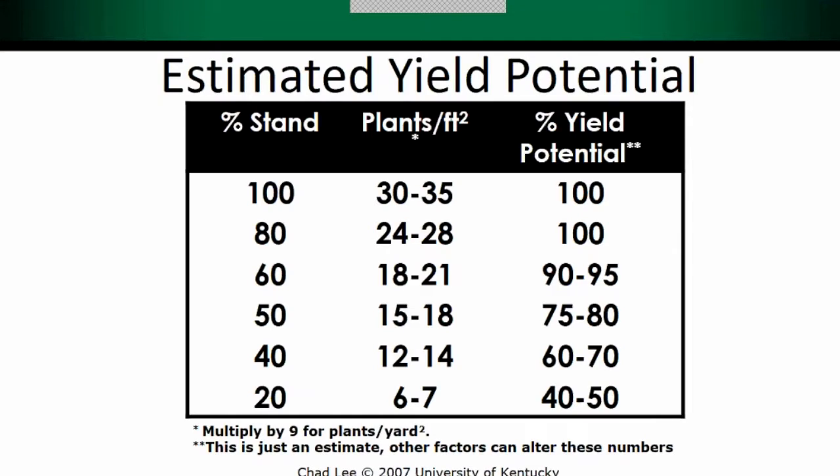So above 24, 25 plants per square foot, you're at that 100% yield mark. It's when you start dropping below it that you start seeing detrimental yield potential. You get down to that very bottom one on a 20% stand, you're looking at 6 to 7 plants per square foot. You're below half your yield potential at that point.